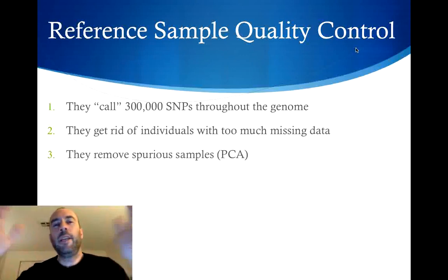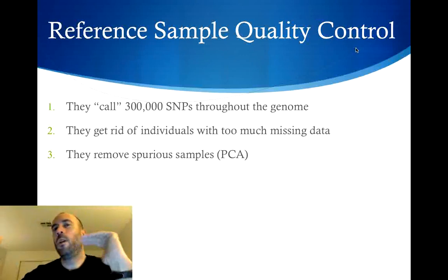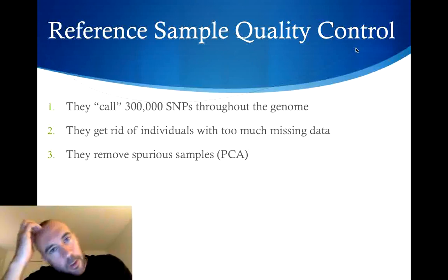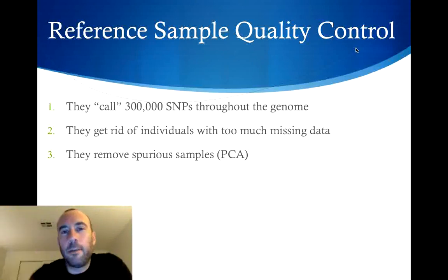And they look to see if there are any samples that look like complete outliers. So maybe you thought that your grandfather lived in the same village in Tuscany, but really, that wasn't your grandpa. Maybe your grandpa came from somewhere else. Maybe your grandpa was from India, and the family just kind of kept it secret that there was a little indiscretion there. For whatever reason, they remove these outliers just in case they're not representative of the population.